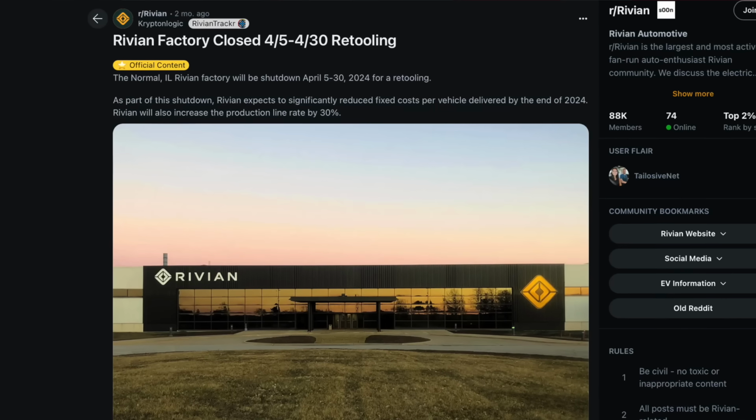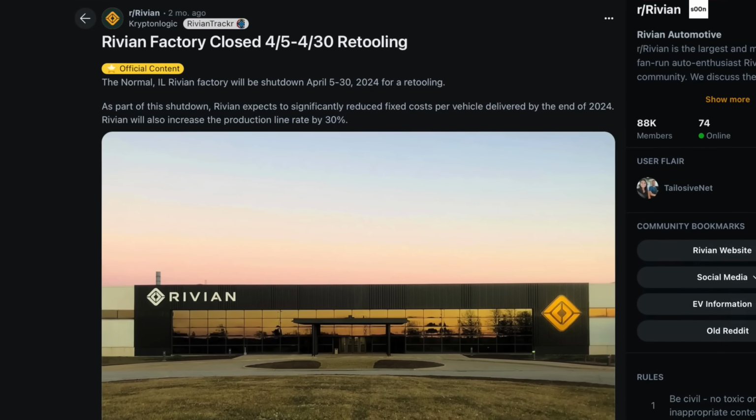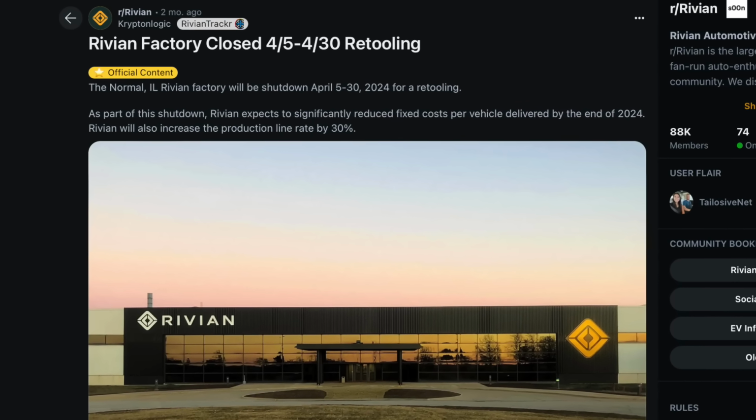In case you missed it, Rivian had a factory shutdown several weeks ago, but it was planned intentionally so that they could update a lot of the vehicle lineup to make it more efficient, more cost-effective, and also improve the margins, which is a very important thing Rivian should be doing, and I'm glad to see them doing. But thanks to some leaks through some EPA filings, as well as people familiar with the matter, we're actually starting to see what a lot of these changes entail.